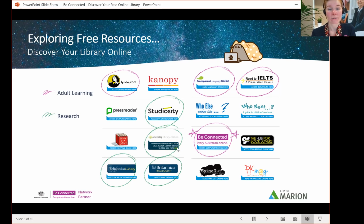Ancestry Library. Ancestry, like many other genealogy and historical tools for finding your family history, is very expensive, so to have a free version is excellent that you can get through your library. So if you're very deep into doing family research right now, this is very helpful. And Britannica Library and ImageQuest, both from Britannica, are source-based. You can use it to cite things. It's a bit like Wikipedia, though you wouldn't actually use Wikipedia. Britannica is much more stable and reliable.